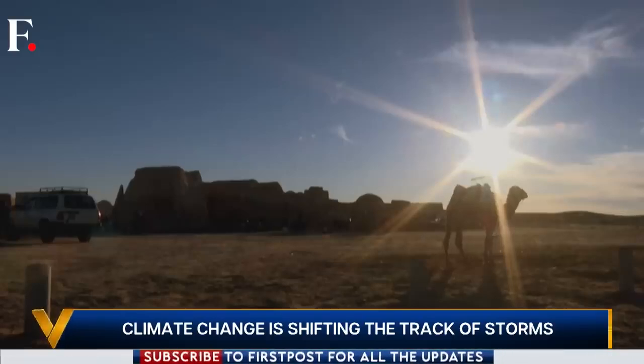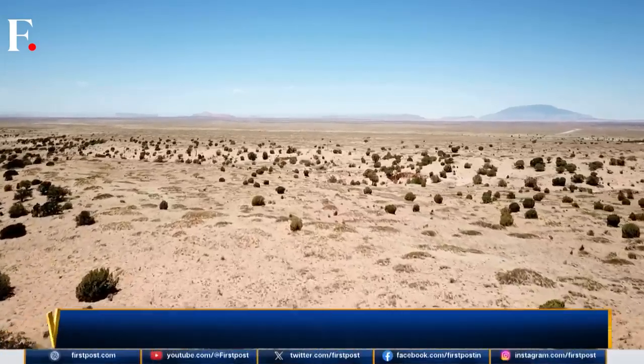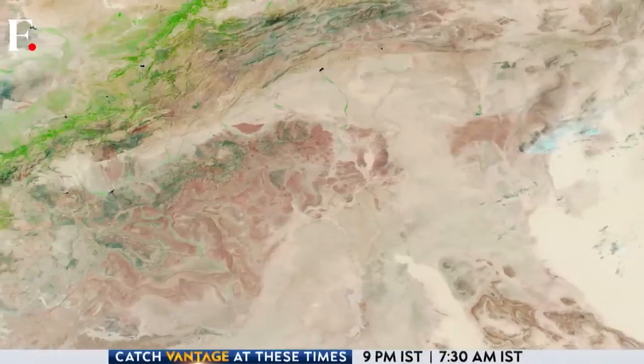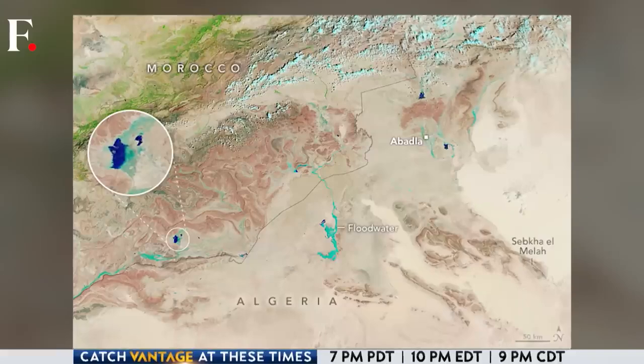Because today, we are witnessing this shift once again. But this time, climate change is taking the Sahara back to its roots. NASA has released satellite images of the desert. They show a dramatic transformation. The Sahara is shifting green. You can see the influx of color from space.